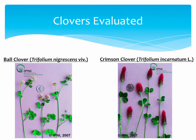And here I have ball and crimson clover. Ball is a popular choice because it's a prolific reseeder, and crimson clover is an earlier producing clover.